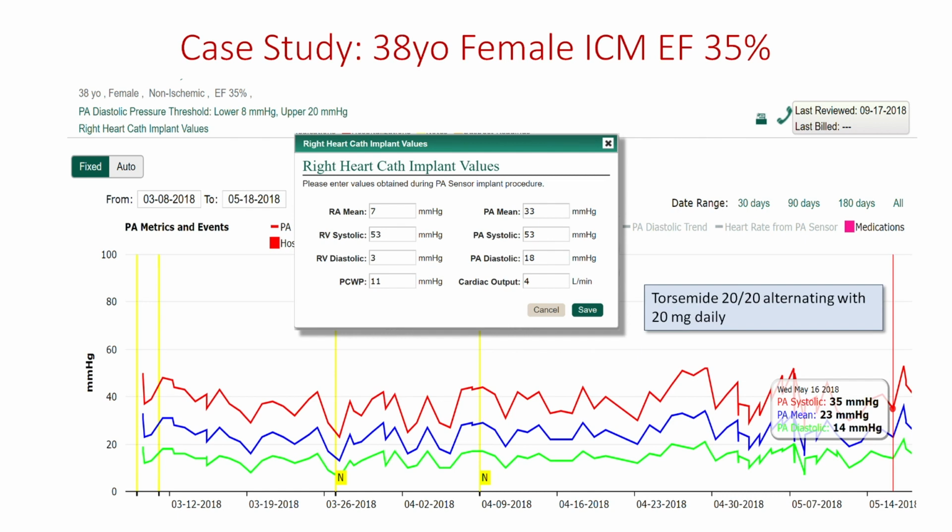So she was on alternating doses of torsemide, 20 alternating with 20 milligrams daily at implant. Her wedge was 11, so she did have a little bit of a diastolic gradient there, telling me that she was having a little bit of reactive disease in her pulmonary arteries because of that MR, and her cardiac output was 4. And I will tell you that she was on milrinone at this point. She was on a milrinone infusion at 0.5 micrograms per kilo per minute.